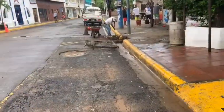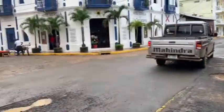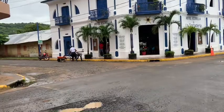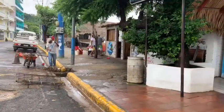But our guys from the Alcadilla are out cleaning up already. They're working, cleaning. It'll be amazing. This town will be cleaned up in a day or two.